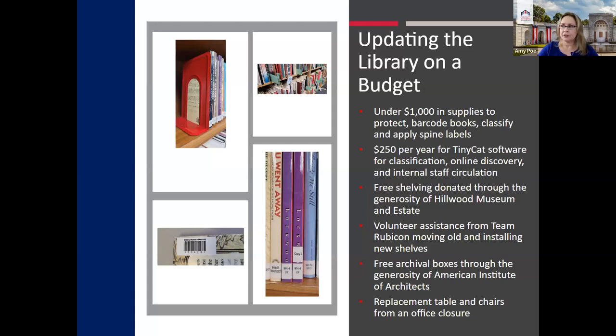We received a donation of free shelving through the generosity of Hillwood Museum and Estates when they no longer needed shelving, having moved into a new space. I mentioned previously the volunteer assistance from Team Rubicon. We also acquired free archival boxes from the American Institute of Architects, which offered them up to the Merritt community. And these will house the original manuscripts that we have that have yet to be cataloged.